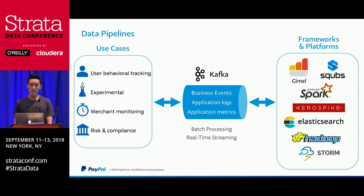And this data will pass through Kafka using batch processing or real-time streaming and end up on the right-hand side in framework and platform land, where it will be consumed and used for analytics or other kinds of processing. Now, you can see that there's a double arrow, too, because we have many flows in which there are multiple hops. So, for example, data will go into Kafka, get consumed by a framework. Additional data will then get pumped back into Kafka and then consumed by yet another framework.